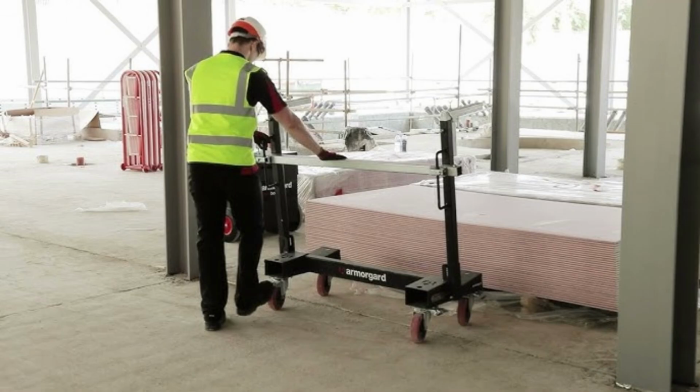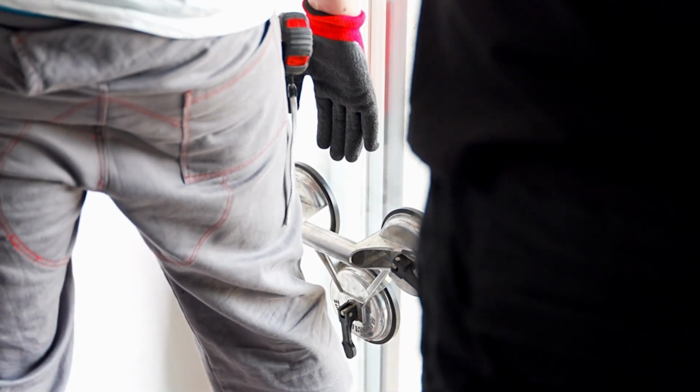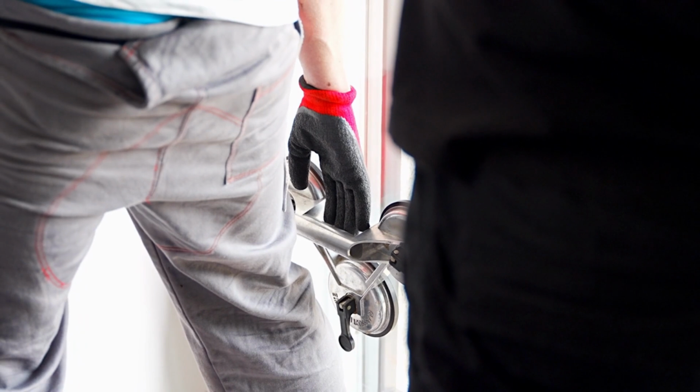Specialized trolleys for plasterboard or plywood sheets make handling large flat panels much safer and easier for 1 or 2 people. Stair climber trolleys are invaluable for moving items up and down stairs without the need for repeated dangerous carrying trips. Vacuum lifters are used for large flat items like glass or tiles.